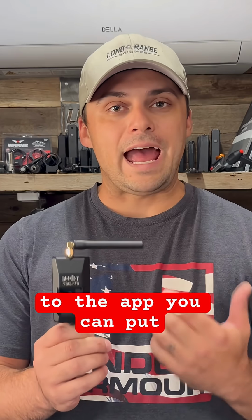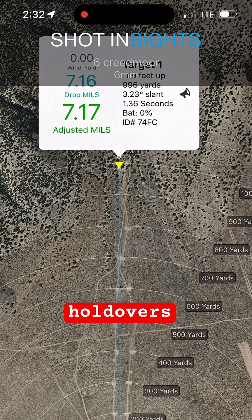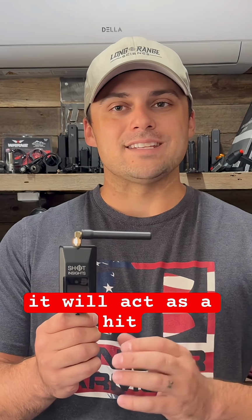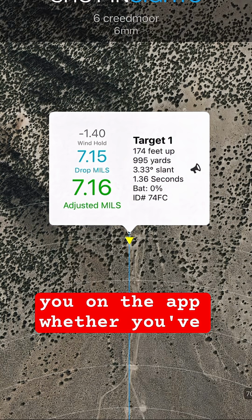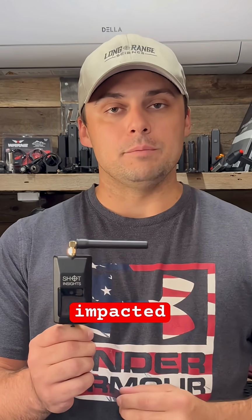So now when paired to the app, you can put in your ballistic profile for the rifle that you have selected and it will give you your holdovers for your target at that distance. And with that connection and feedback, it will act as a hit indicator, showing you on the app whether you've hit the target or not, and also giving you an audible call if you elect to tell you that you have impacted your target.